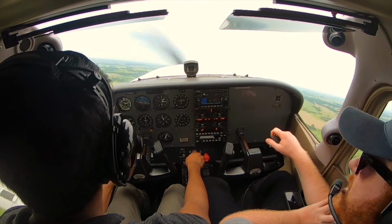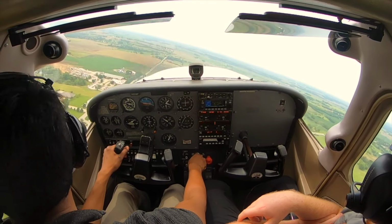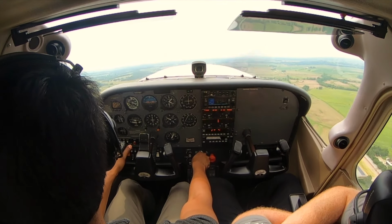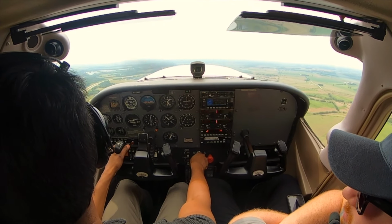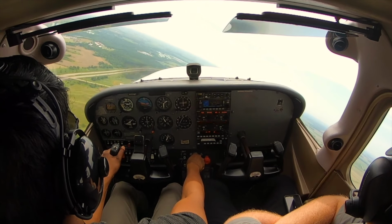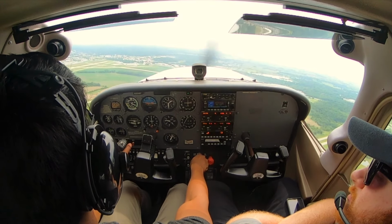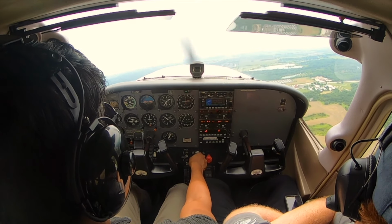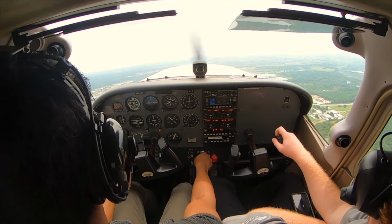Let's start turning crosswind. Iowa City traffic, Skyhawk 3542 Foxtrot, turning left crosswind, runway 25, Iowa City. Skyhawk 6426, landing runway 3. Traffic 068 Juliet, left downwind. Iowa City traffic, Skyhawk 3542 Foxtrot, left downwind, runway 25, Iowa City.